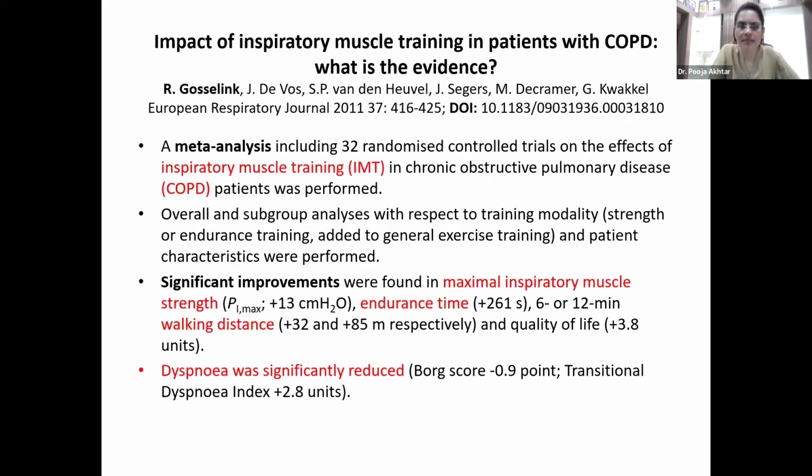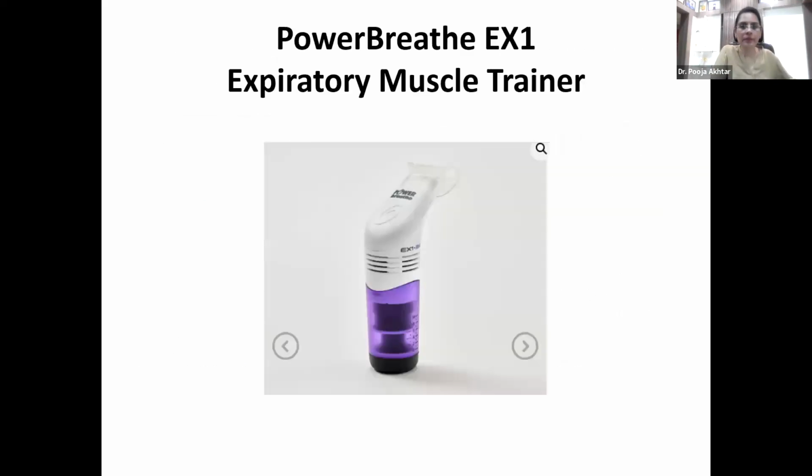And there is certain supporting evidence that dyspnea drastically reduces, the inspiratory pressures improve, the peak expiratory pressures improve, the strength of the muscles improves. So there is a lot of evidence, a lot of research available on the use of inspiratory muscle training in COPD patients as well as in other patients.